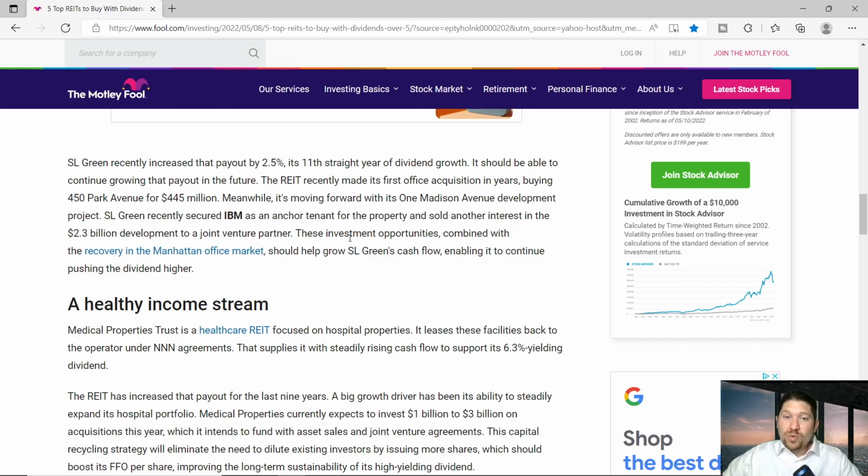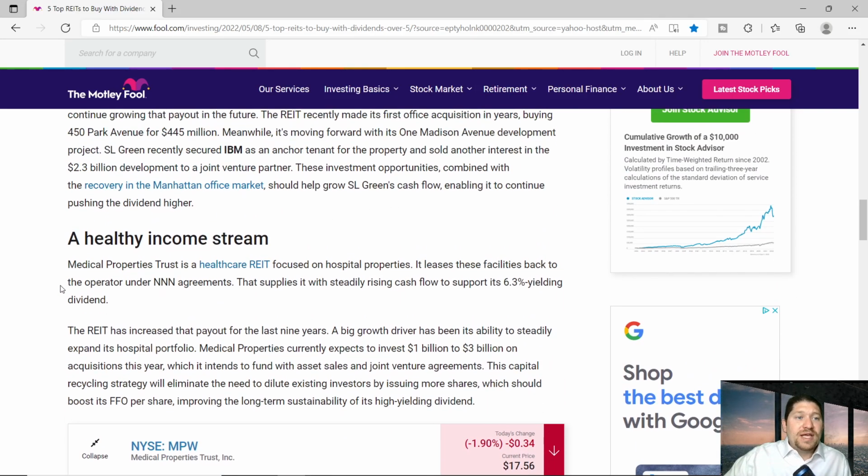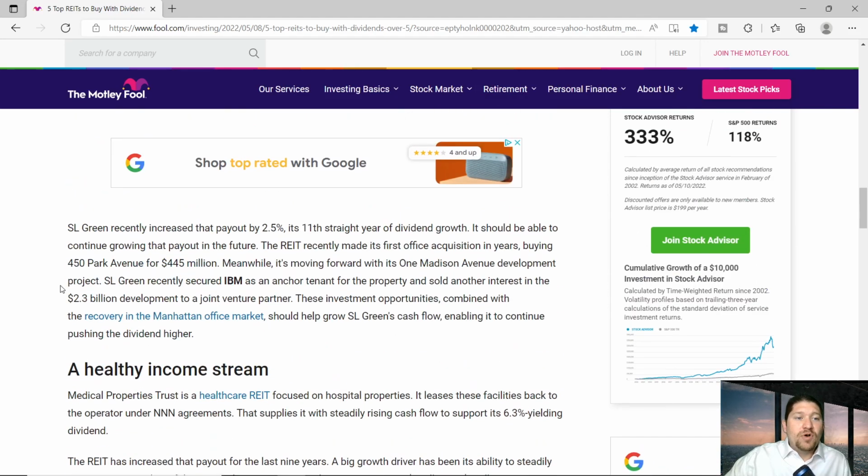Meanwhile, it's moving forward with One Madison Avenue development project, which recently secured IBM as an anchor tenant for the property and sold another interest in the $2.3 billion development in joint venture properties. Now, this is great for them because it has an opportunity to combine the recovery in the Manhattan office market, and that should help grow the cash flow, enabling them to continue pushing those dividends even higher in the future. Now, with that said, I think that is a great company to get involved in, SL Green.